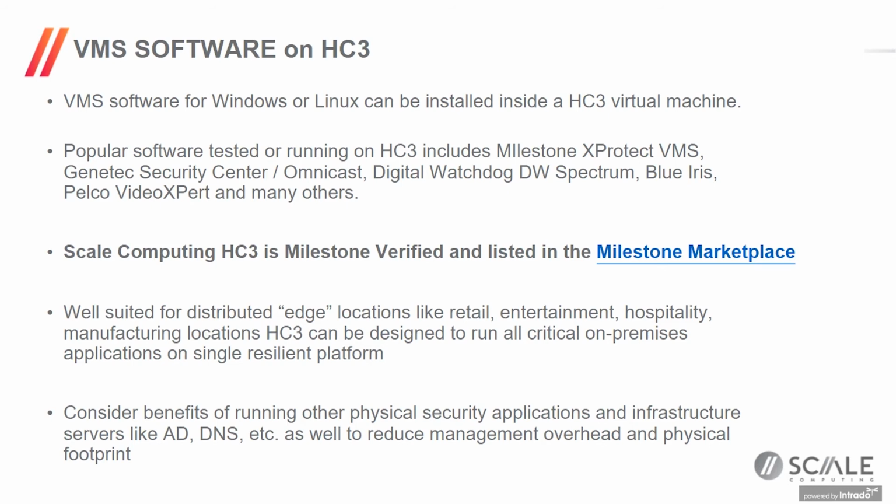Some of the software that we've tested or have customers running: Milestone Protect. We're actually listed on their Milestone Marketplace with a couple different configurations, some of which are unique. Genetec Security Center, Omnicast is their product name, Digital Watchdog, Blue Iris is a popular entry-level one, Pelco Video Expert. We've recently done a little testing on Axis. But the key is these are software applications that read data over an IP network from storage and camera devices, write them out to storage, and they run great on hyperconverged.